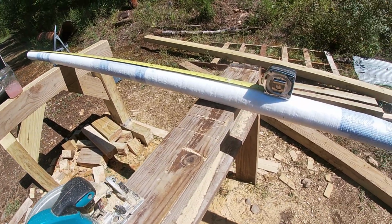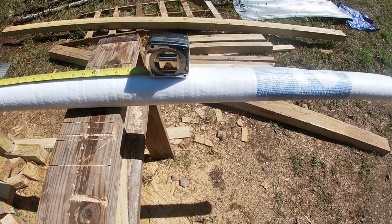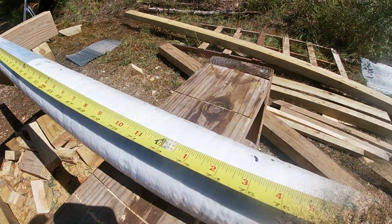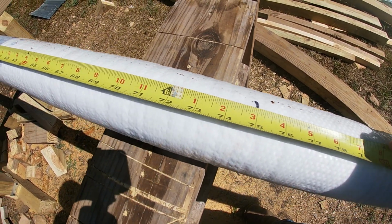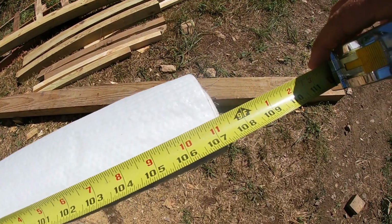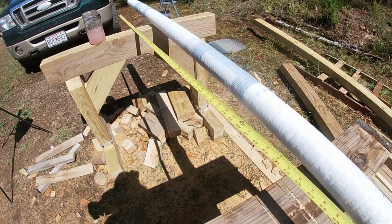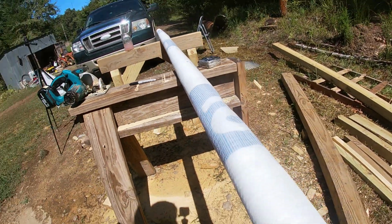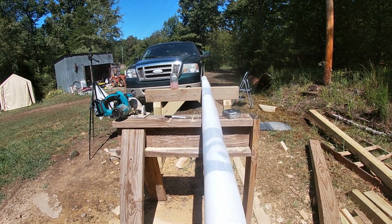All right, so I actually want to cut this down a little more to length. Let me mark this. So this one is at 75 where I'm marking it, 75 inches, which is a little over 6 foot, because that's what I need. But this one is almost 9 feet long, and I don't really need that. Plus, I don't know how much is left on this roll. Come look at the end. It's quite a bit, but I want to mark it at 6 feet.